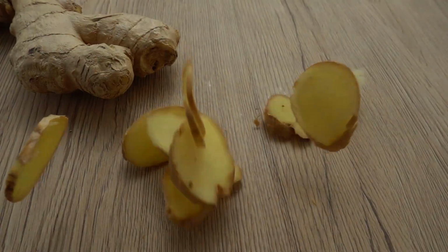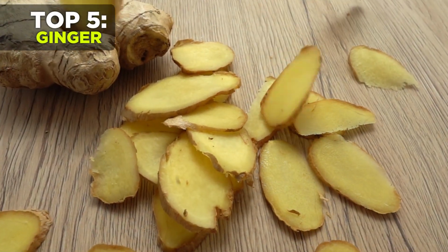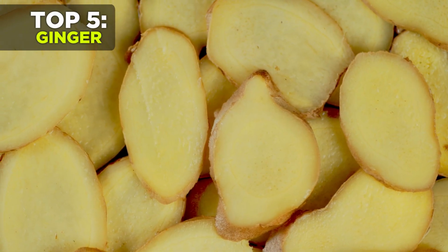Okay, let's get back to the list. It's time to unveil food number 5, ginger. Ginger might be most famous for adding a zing to your sushi or a warmth to your cookies, but this versatile root could also be a secret weapon against sleep apnea.